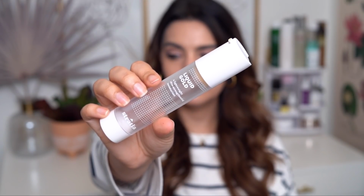It's in nearly every empties video. It takes me about 5 to 6 months to empty one tube with basically twice a day use. I absolutely love this product. It keeps my skin barrier super, super strong. It's in pretty much every single skincare routine that I've ever posted on YouTube, except I did a PM routine that I posted through YouTube Shorts, and I wasn't using this product.